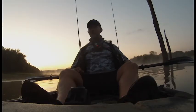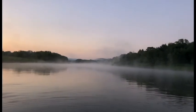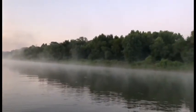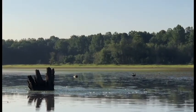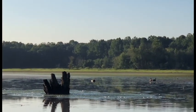The reason why they're so prevalent in this lake is because this is an Army Corps of Engineers dammed waterway, and they dammed up forest habitat when they first created the dam. So there's a lot of stumps and trees in the water, as you can kind of see as we paddle out here, where these fish can hide.